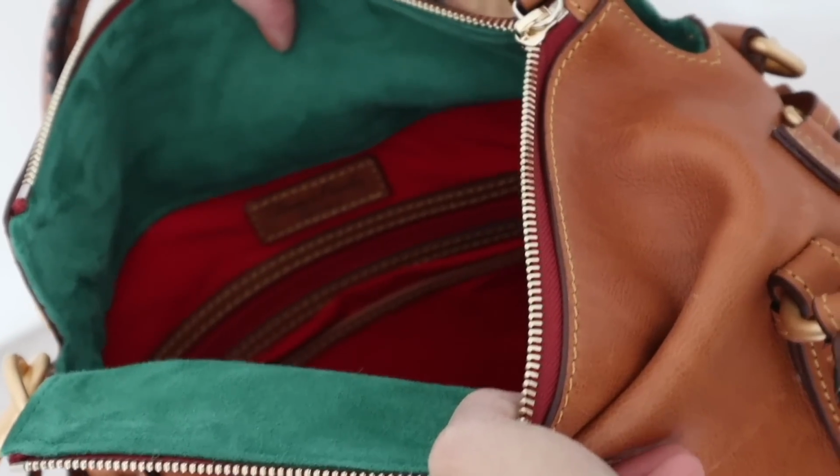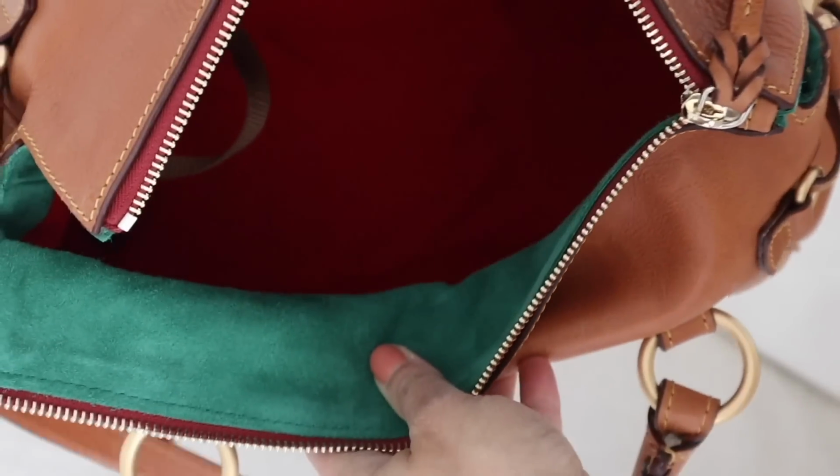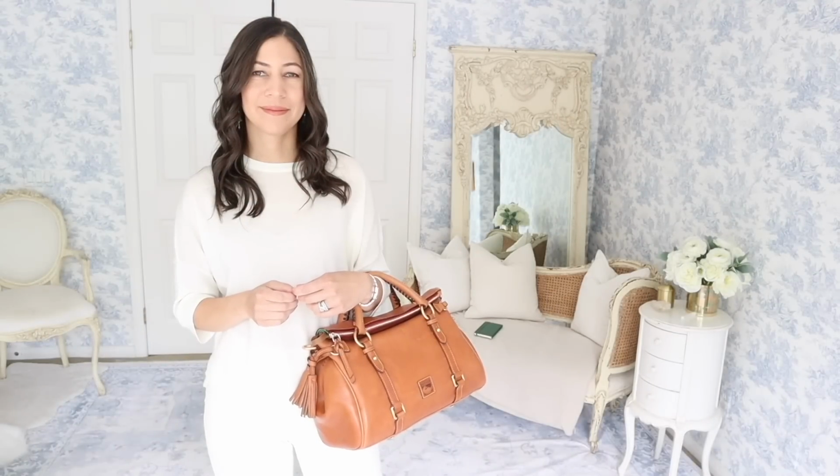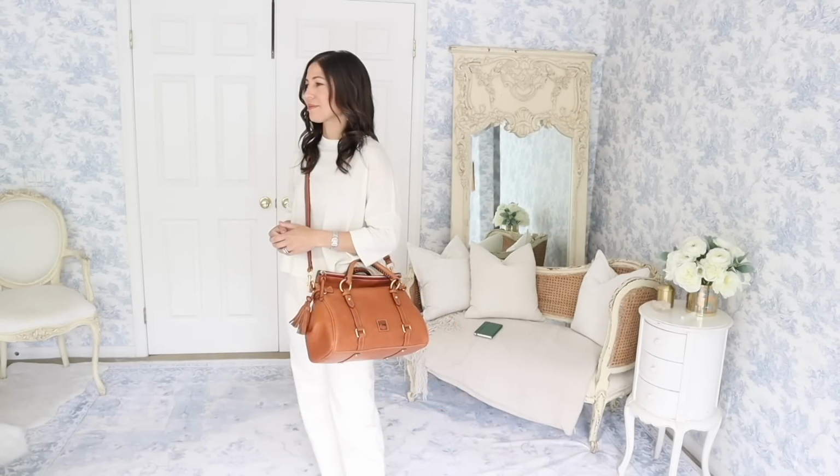They have 3 slip pockets and 1 zip pocket in this bag. The shoulder strap is detachable, so you can wear it in a few different ways. And there's also a key hook in this one as well.